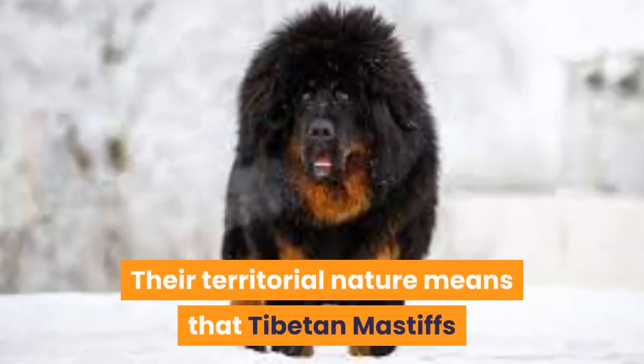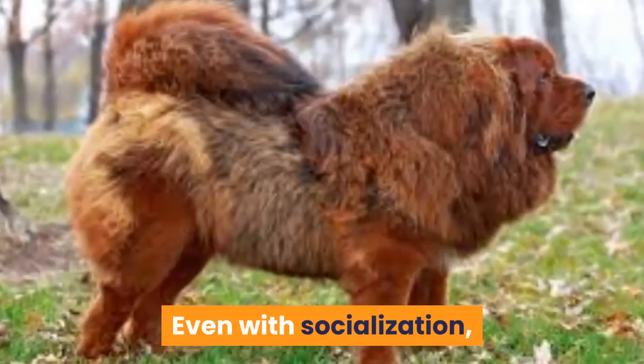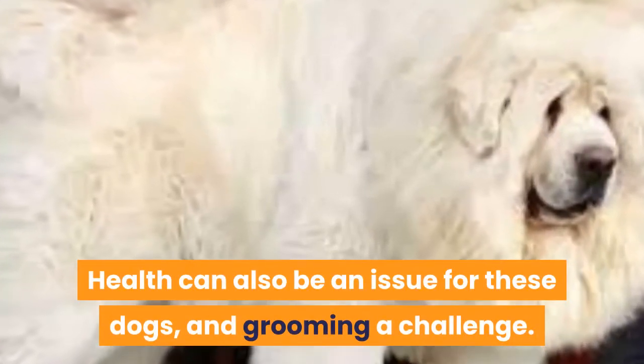Their territorial nature means that Tibetan Mastiffs that haven't been adequately exposed to new environments and people can become aggressive. Even with socialization, they often work best in single dog households. Health can also be an issue for these dogs, and grooming a challenge.